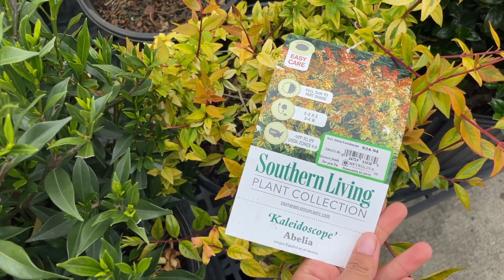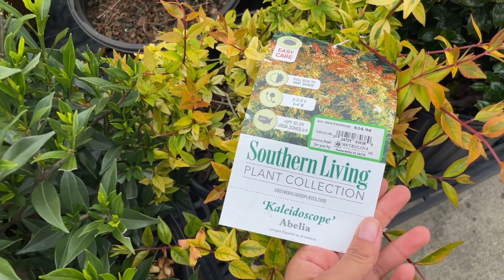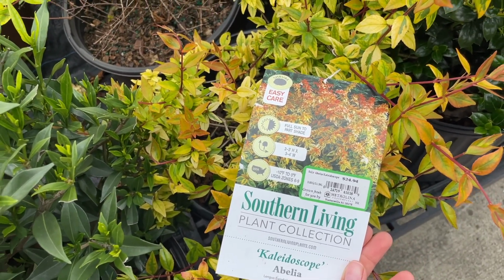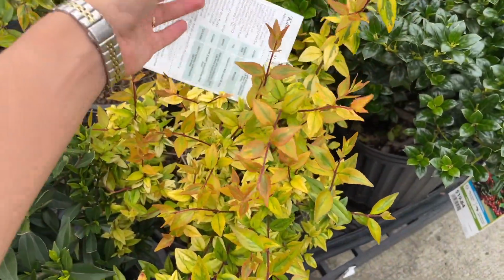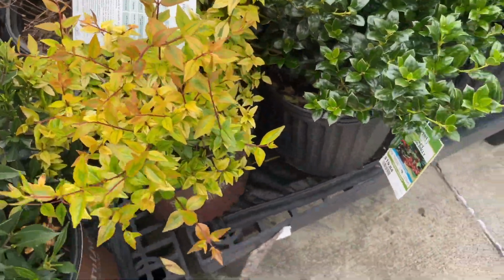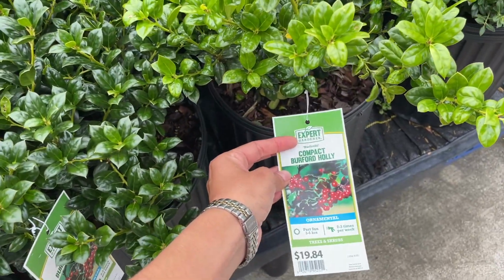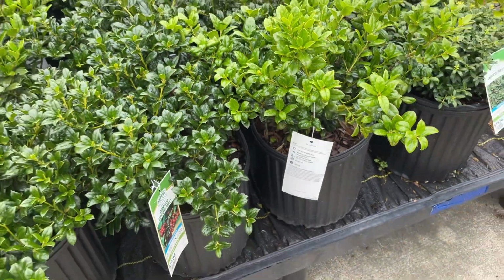This is a full sun to part shade kaleidoscope abelia. And this will grow up to 3 feet high, 4 feet wide. A very nice, fun foliage. And then right next door we have a compact holly for $19.84. 3 to 6 hours of sun.